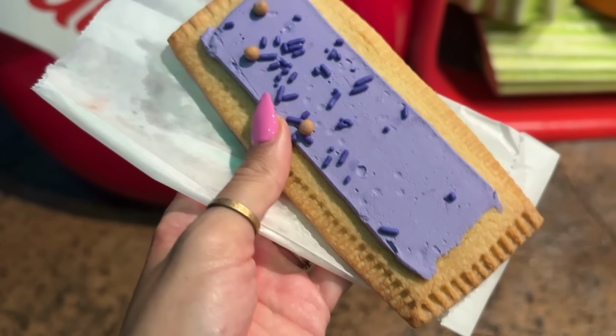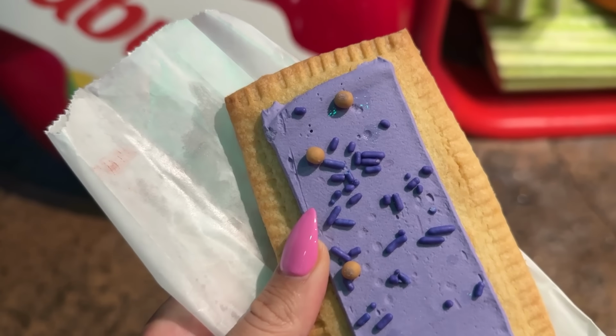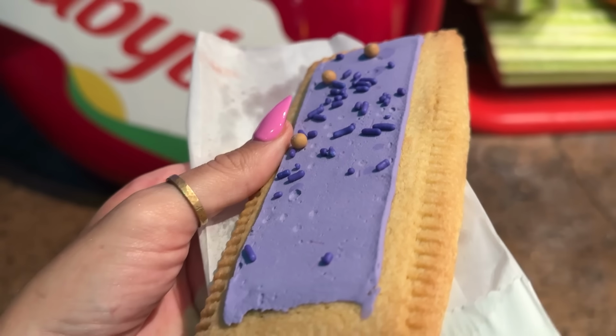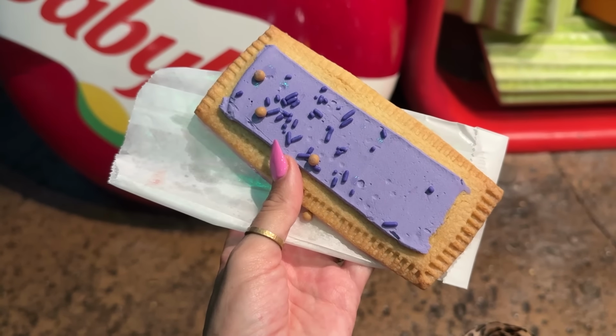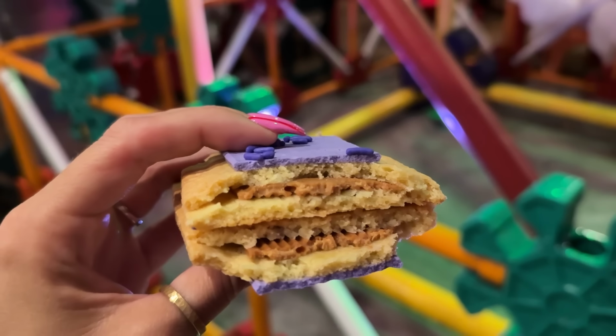All right, my issue's not actually with the grape. There's not enough of the grape flavor. When I ate the grape on its own, when I ate some of the frosting on its own, yeah, it tastes like artificial grape, but when you're eating it all together, you don't actually really taste it. My issue comes with the fact that it's way too dry because the interior is just peanut butter. I thought the interior would be peanut butter and jelly.